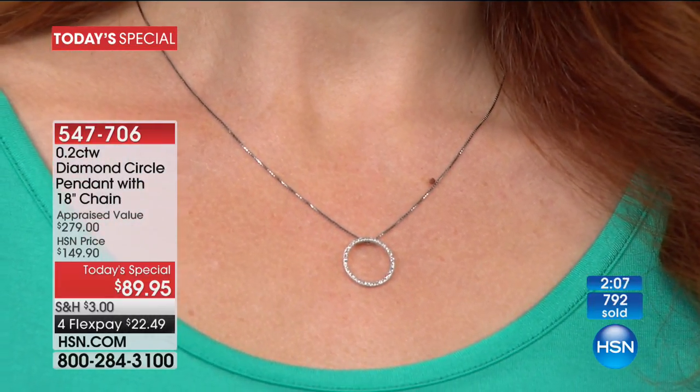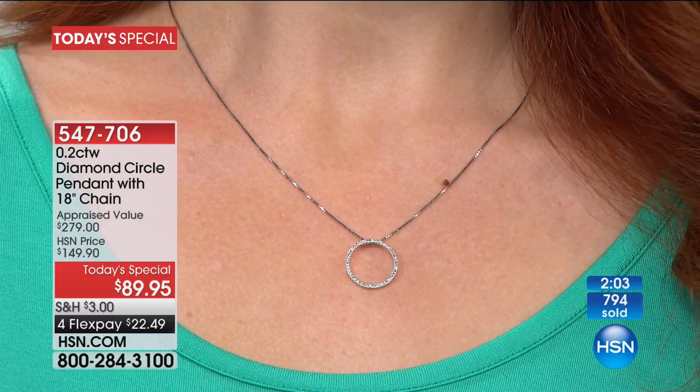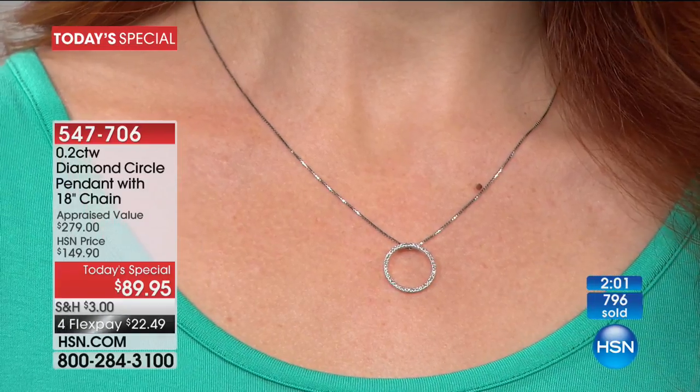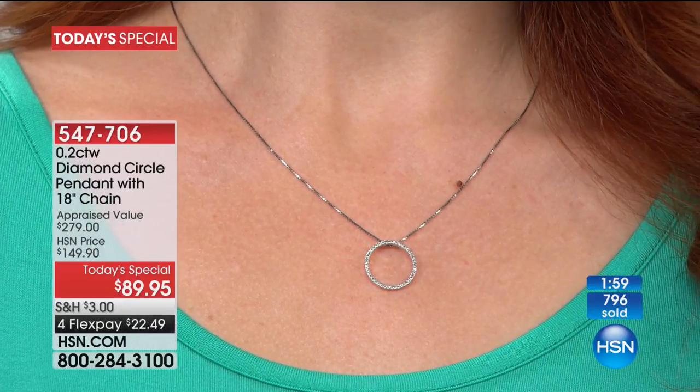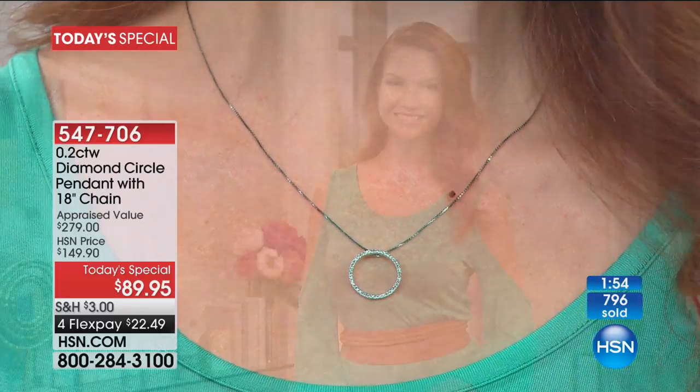Oh, it's an honor to bring such an iconic piece as today's special here this evening, this day, for as long as it lasts. And you don't have to think about the size. You don't have to think about the style. This is for all women of all ages.